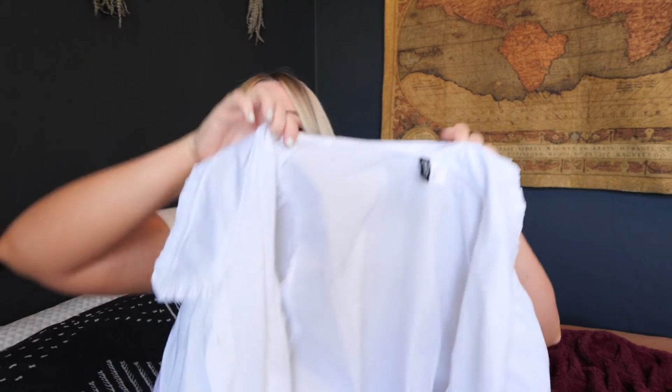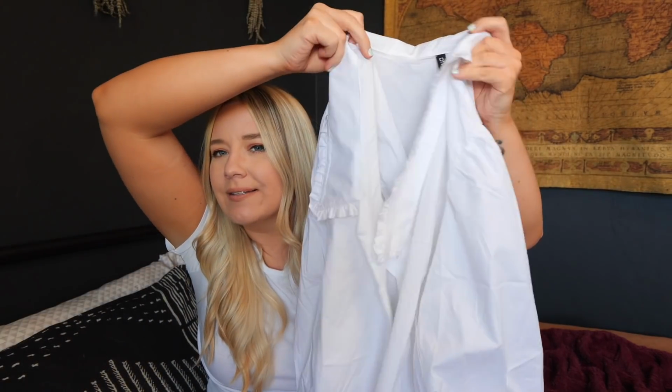It is from H&M, which isn't, honestly, my favorite brand. Doesn't have good ethics. Honestly greenwashes the shit out of people. And it's just like bad quality. Like this shirt, I do not recommend this shirt, but I already have it. So I was like, okay, let's see what I can do with it.